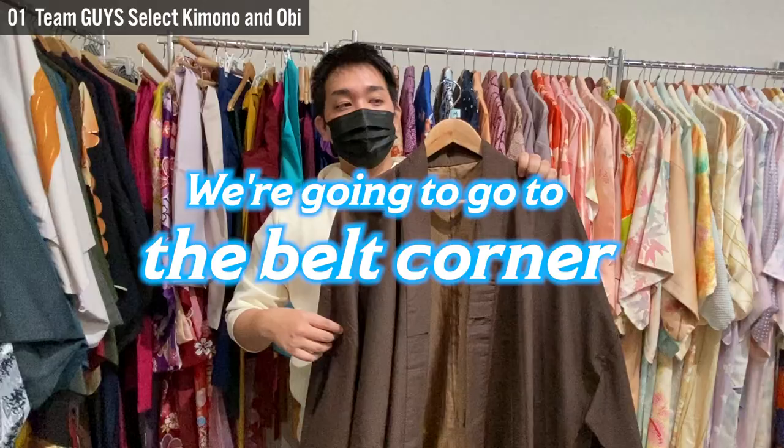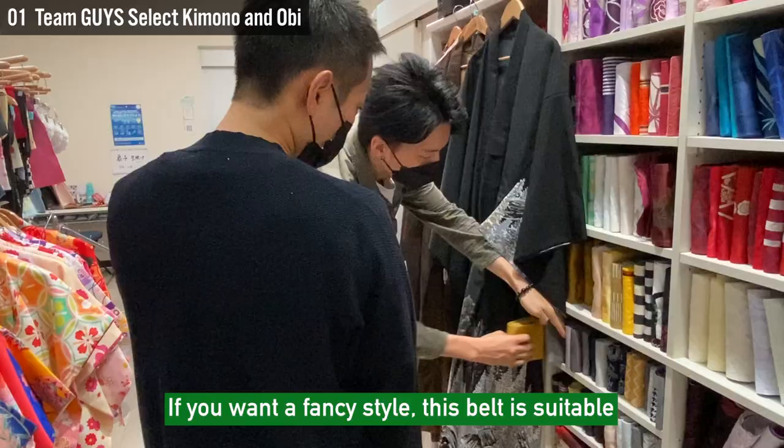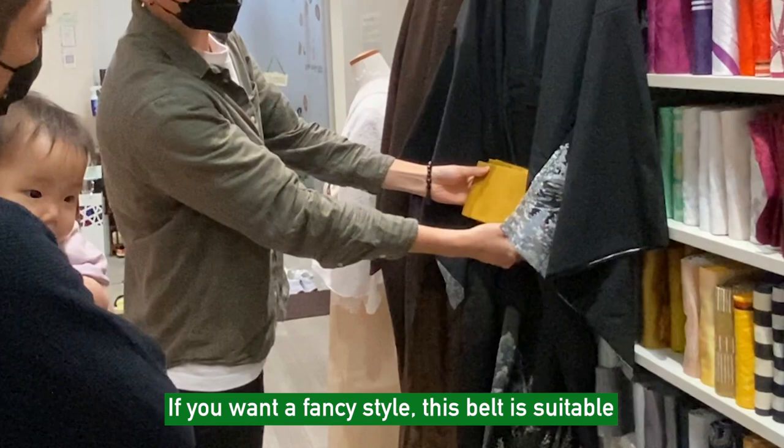Then we're going to go to the belt corner then. Yep, the section over there. Okay, all right. Let's go. So now we're going to be choosing the obi belts. Oh yeah, that's nice.